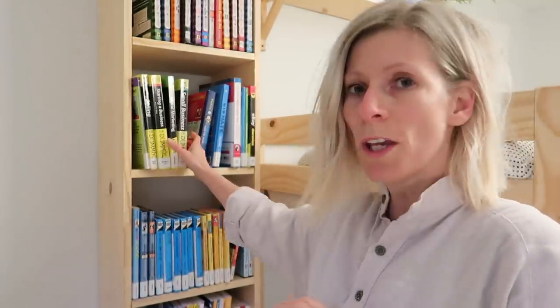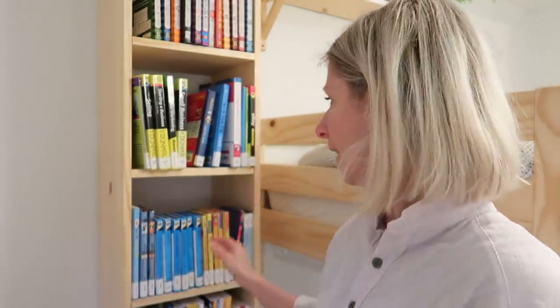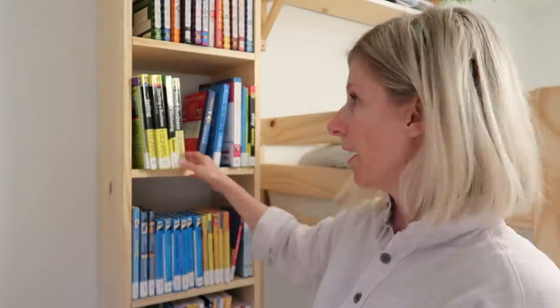What I'm really happy about is that we have an area where we can store the library books. This is very important. When you live in a small house, everything has to have a place where it belongs. Otherwise, you can't walk. And since we're bringing home so many books, we have to create a space for that, because a basket won't do it. It's not enough, and it's just easier to locate that way.